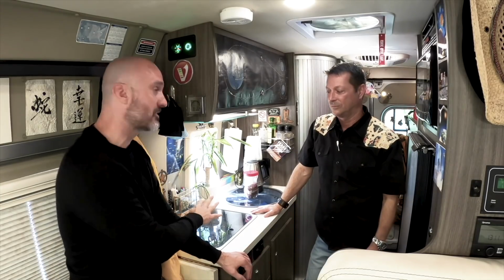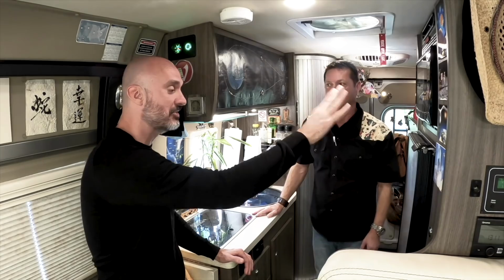So I noticed you do a lot of grilling outside. How much do you actually use your kitchen? Do you use this cooktop? Do you actually use the microwave? Like, how much do you actually use this kitchen?